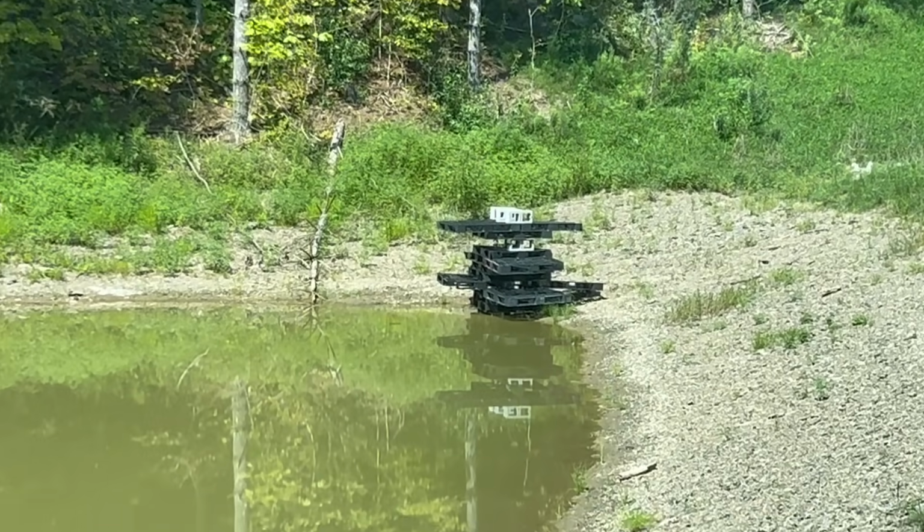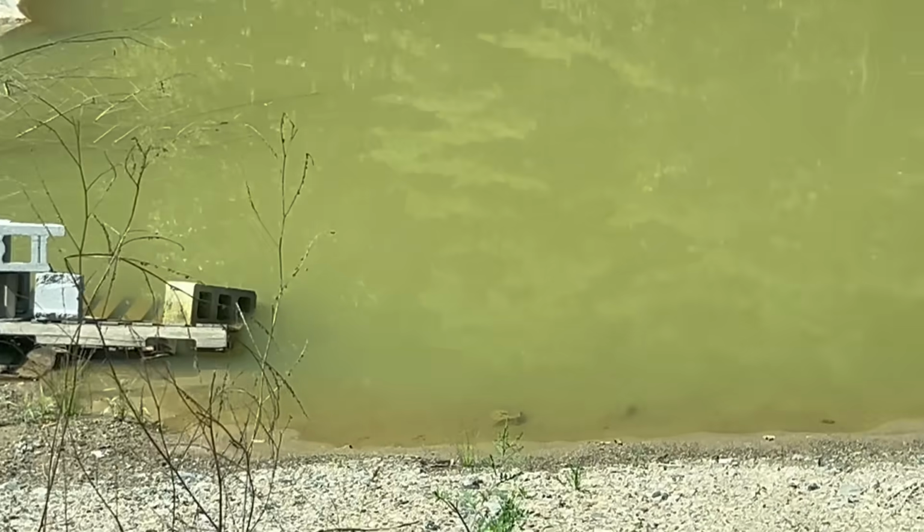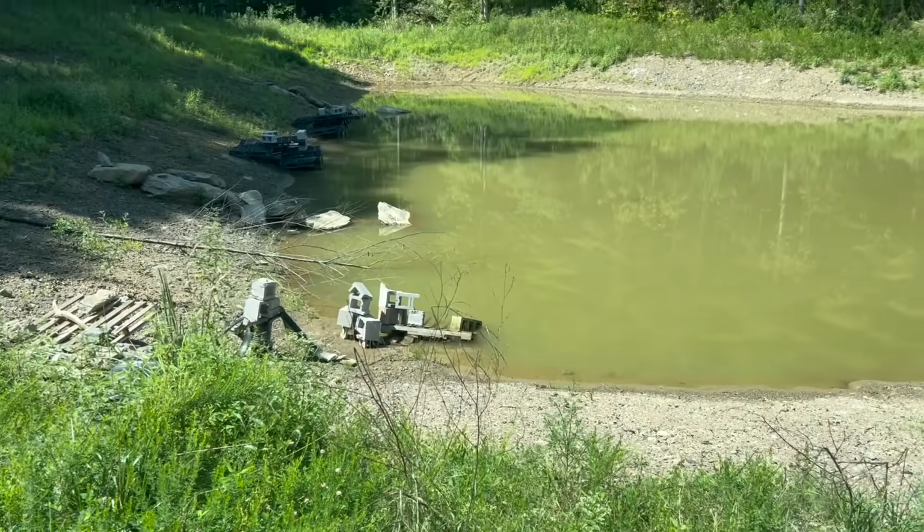All right, we just put in a couple more structures. I'll turn the phone around, I'll show y'all. So over there's that one. I ended up moving the blocks that we did the other day. I moved them just over here and stacked them a little bit.